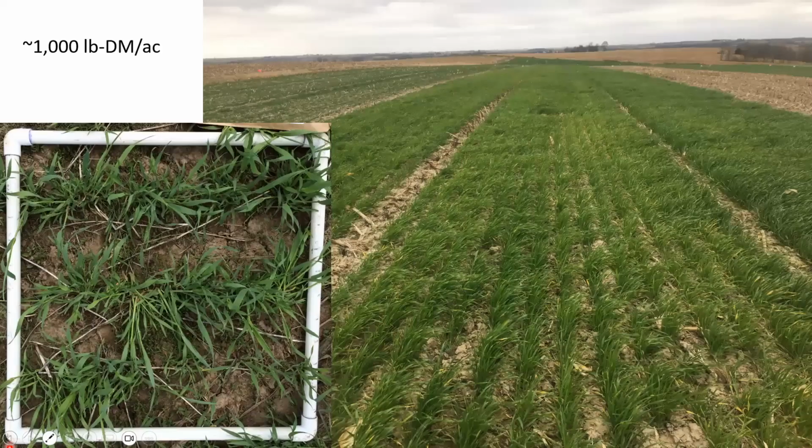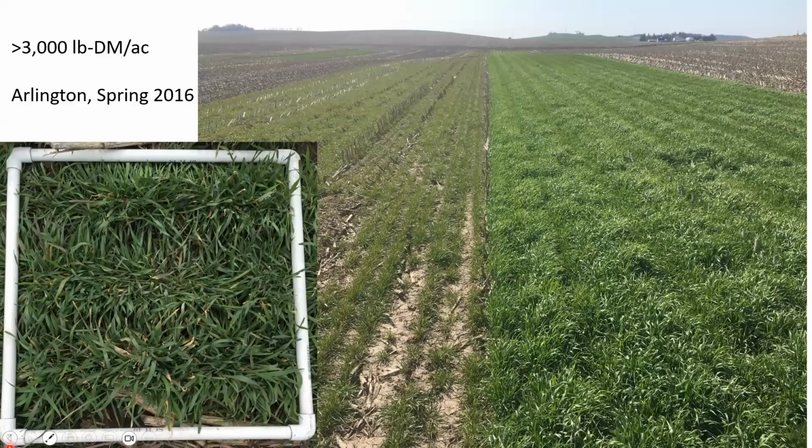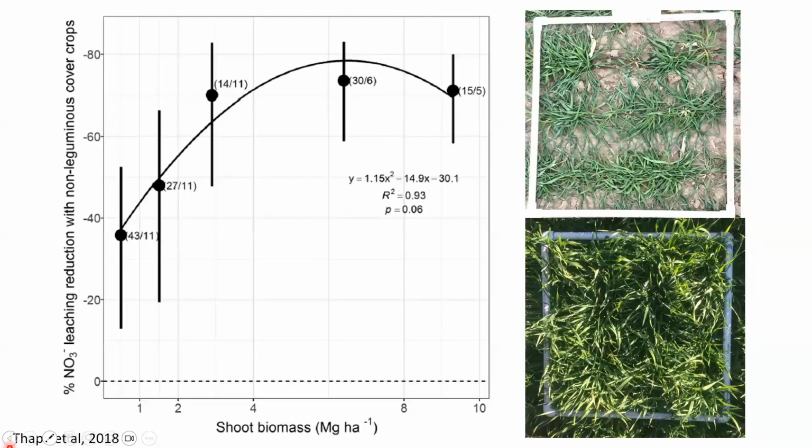Here's a picture of a field where we got about 1,000 pounds of dry matter biomass. This is a nice number, 1,000 pounds. Most of the soil is covered. Maybe you have a little bit of exposed soil looking down at it, but we have a nice stand. 2,000 pounds gets to where there's no more exposed soil. And then you get to 3,000 pounds. We got 3,000 pounds one year, and it's a big, thick, dense stand of cover crops. So that's what 1,000 pounds looks like, and that's what 2,000 pounds looks like. And this is all on dry matter.